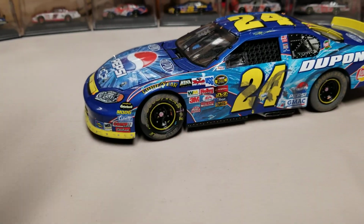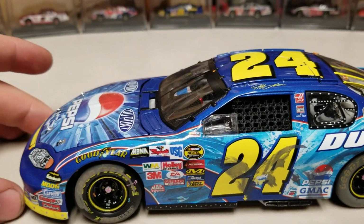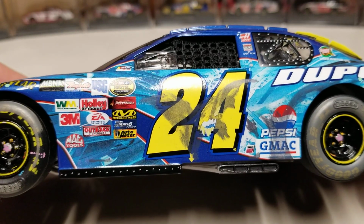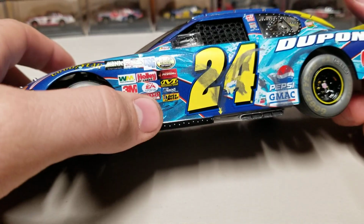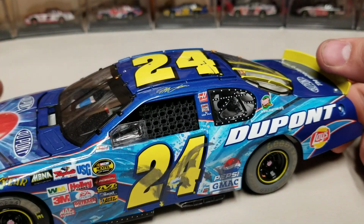So on this car, we got the left side here pretty scuffed up. You can see on the front tire here, the Goodyear is kind of rubbed off. The valence over here. You do have a couple of tire marks there on the 24. You can kind of see them scuffed up here, and here. A little bit down there, but otherwise we got our skirt and our tailpipes. Goodyear kind of rubbed off that left rear tire as well.